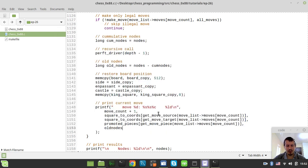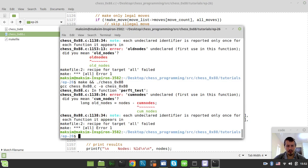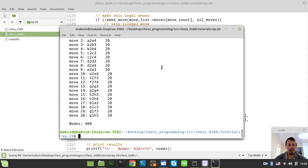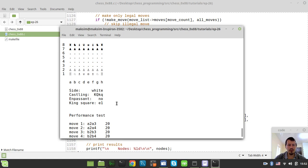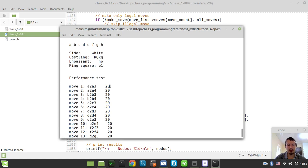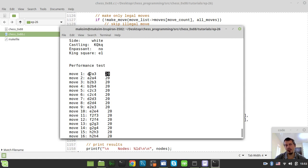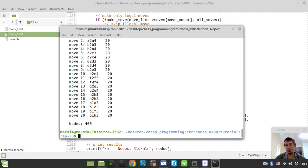Okay, give the right name to the variable, and give the right name for another variable. Okay, and now we have this number of nodes being reached within the current given branch for every single move.